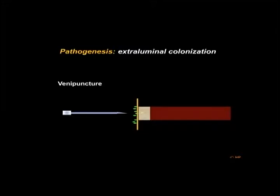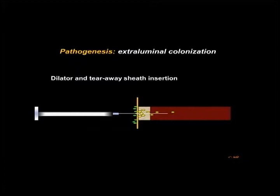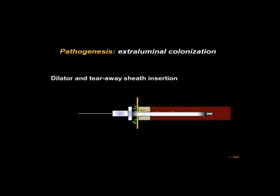Again, we're going to do the venipuncture, and regardless of how well you do or do not do the procedure, you will pick up some bacteria as it goes through the lower layers. So those bacteria will go in with the needle. You then place the guide wire. The next step is to remove the needle and then advance the dilator and the sheath. And of course, now you're putting this through the skin, and bacteria will go into the subcutaneous space along with this device. We then remove the guide wire, and then we remove the vessel dilator, and our next step will be to place the catheter.